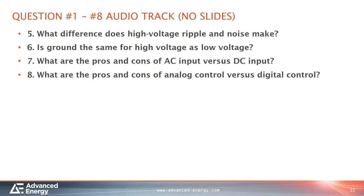When ripple and noise are at an acceptable level for your application, the interaction is transparent. So you can test how much of a guard band you have by adding some additional filtering, seeing if there's any change in performance in your application. And if there is no change in performance, then you know that you at least have a reasonable amount of headroom before you impact your application.